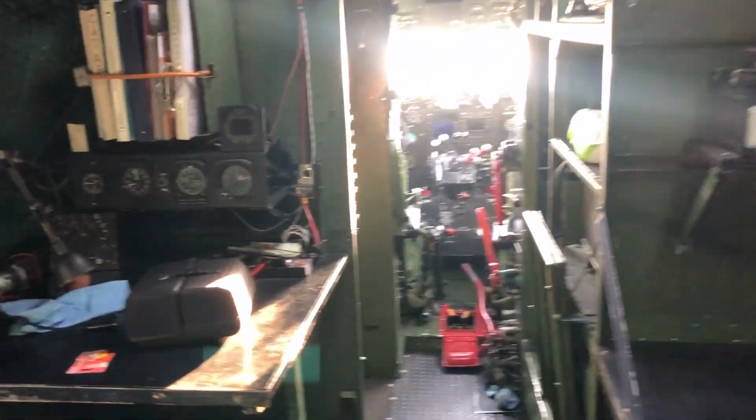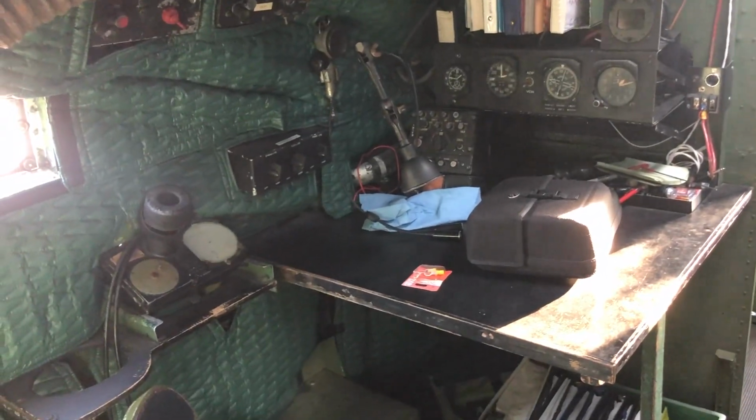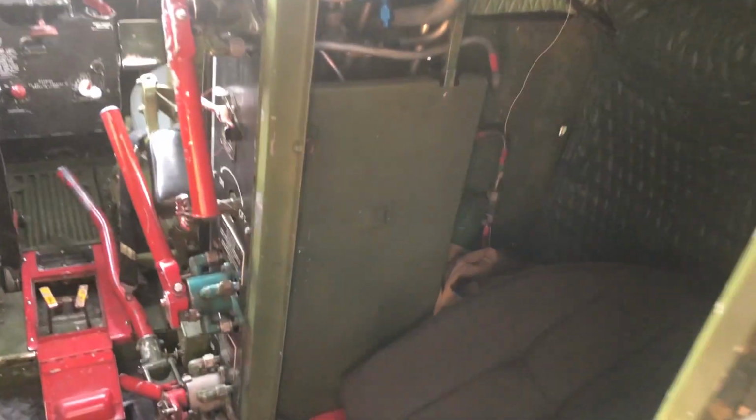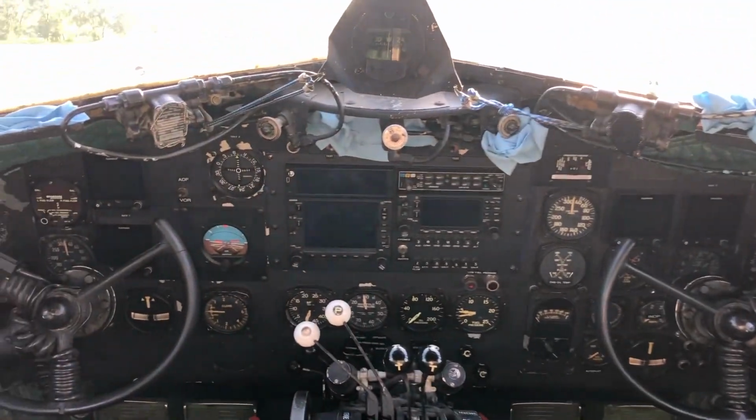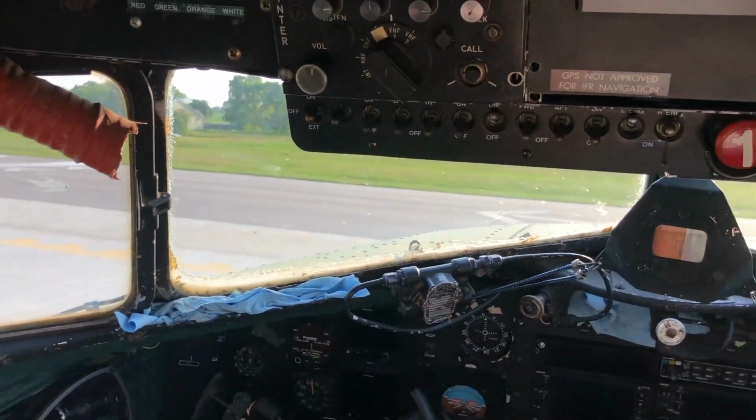Walking into the front, the cockpit of the Betsy's Biscuit Bomber. The little navigation station here, and here. There we go. There's the hamburger door with the jump seat right there. Looks pretty standard, DC-3 cockpit. Normal seats. This one flew to Normandy.